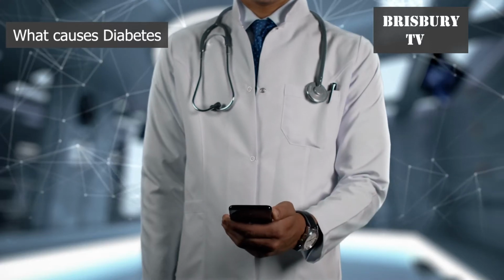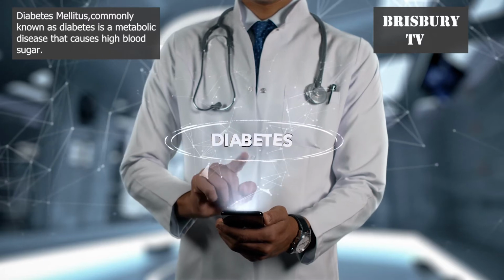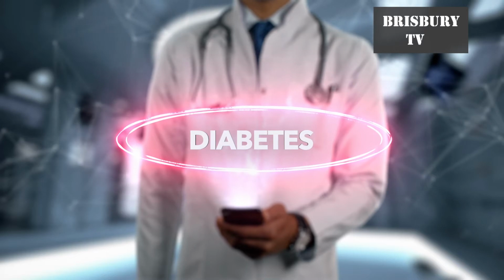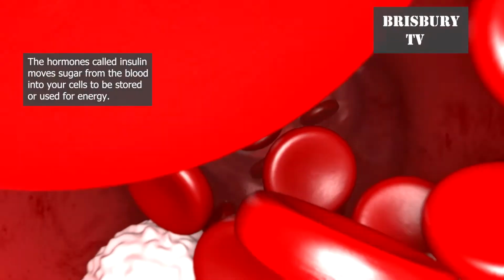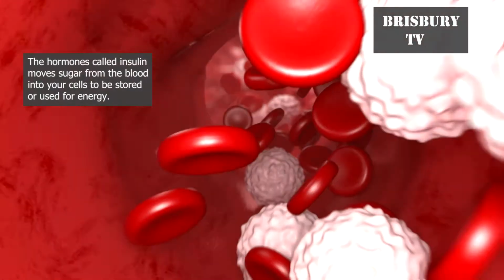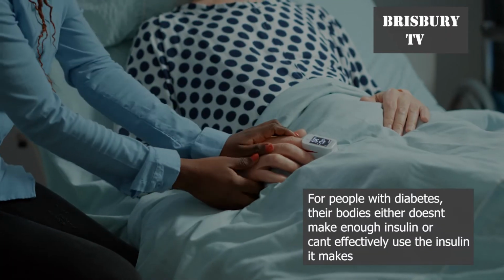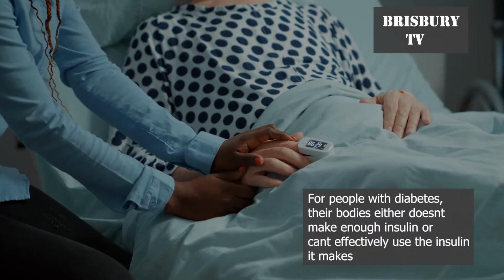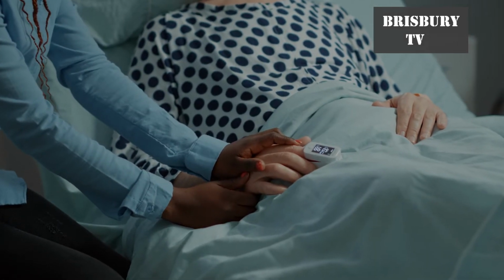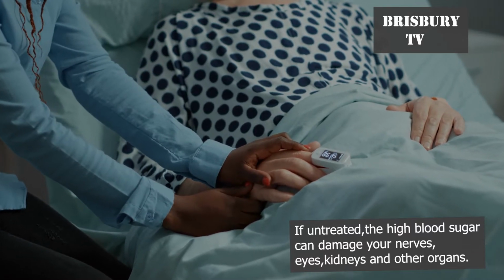What causes diabetes? Diabetes mellitus, commonly known as diabetes, is a metabolic disease that causes high blood sugar. The hormone called insulin moves sugar from the blood into your cells to be stored or used for energy. For people with diabetes, their bodies either don't make enough insulin or can't effectively use the insulin it makes. If untreated, the high blood sugar can damage your nerves, eyes, kidneys and other organs.